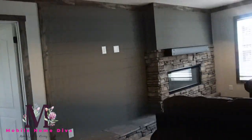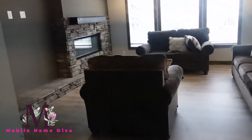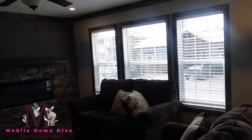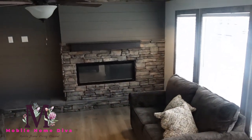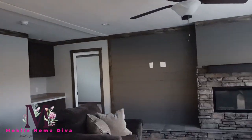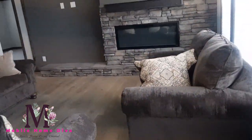As you come into the house, this is what you see. This is the living room area. So you got a fireplace. Really nice. Three huge windows. You got a ceiling fan right there. Really lovely. So this is your living room. You've got a desk over there. You can have a computer. You can pay your bills there. Just whatever you need it for. You can have crafts there.